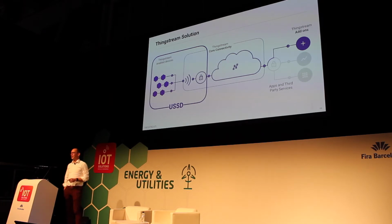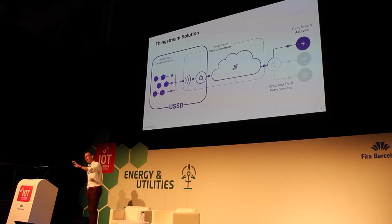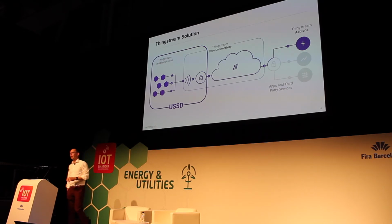Just out of curiosity, who is already familiar with USSD? Who knows what USSD means? Hands up. 1, 2, 3. No, you guys don't count. 3 people, great. But you've all used it. Are you actually using it right now without knowing? Because it has been around since 2G.